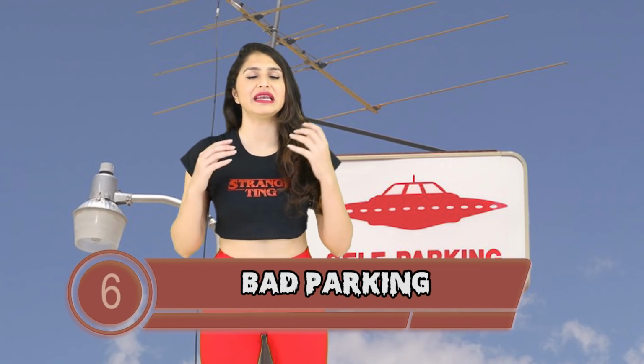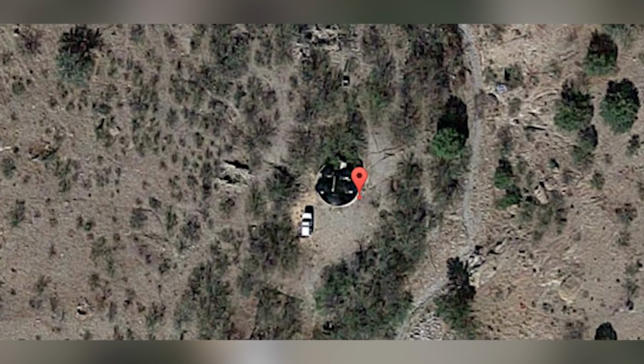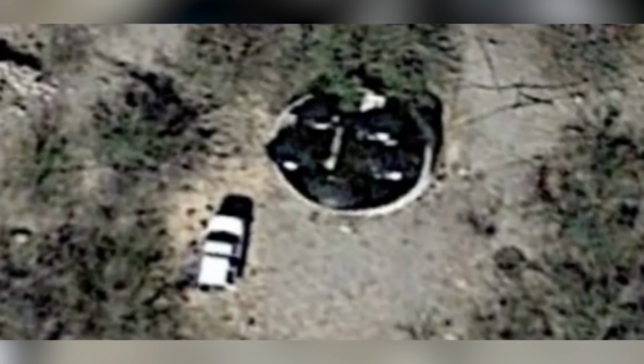Now at number 6 is bad parking. I just found this one hilarious because alien life is meant to be so advanced and ahead of us, and I look at this image and I'm like, were you drunk driving? This is shockingly bad. The image was located by YouTube channel Secure Team 10, who found it crash landed in a restricted part of Arizona with a white blacked out car parked next to it.